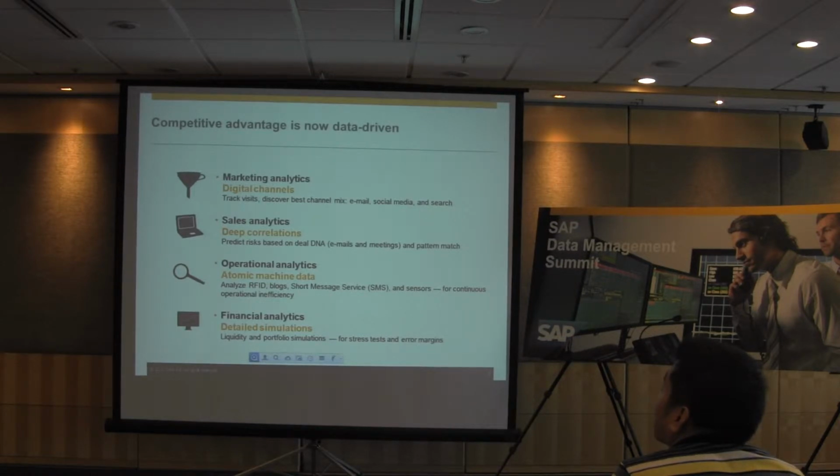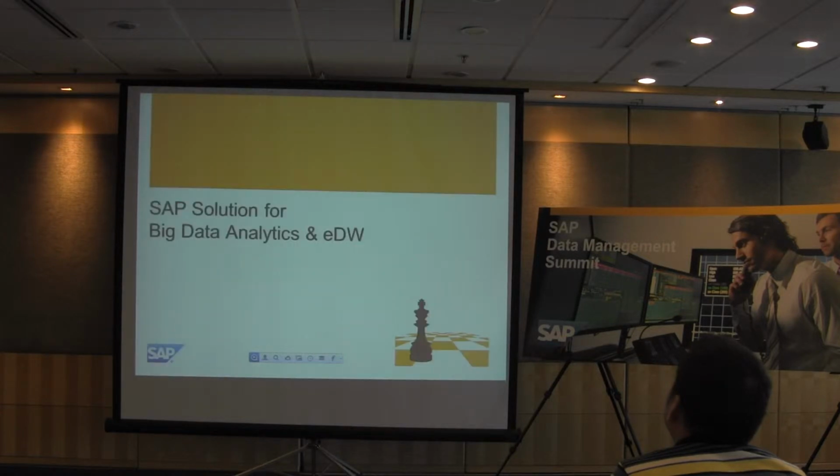But do you have the problem of retrieving those analytics very slowly? If it's very slow, you will be very frustrated, right? And the company will lose money again. So we will quickly go into the why and how, and also how SAP can offer you the solution for big data analytics and warehousing.